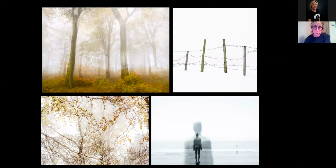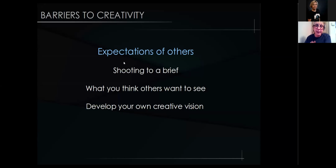One of the things I think you have to be careful of with your photography is the expectations of others. Commercial photographers often work to a brief for a client, so they've got a limit to what they can do in terms of the creativity of the subject. They've got to work towards that client brief. You don't have to. If you're not a commercial photographer, you can work however you want. But what you should avoid is trying to make images about what you think other people want to see.